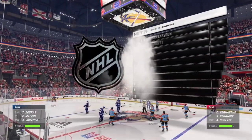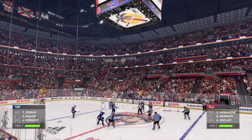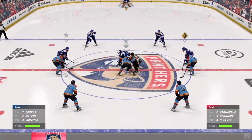Florida's got a quick goal here early in this first period, and with it, a different energy in this crowd. Everybody gets ramped up a little bit. You score early, you hope you can now, you go get another.